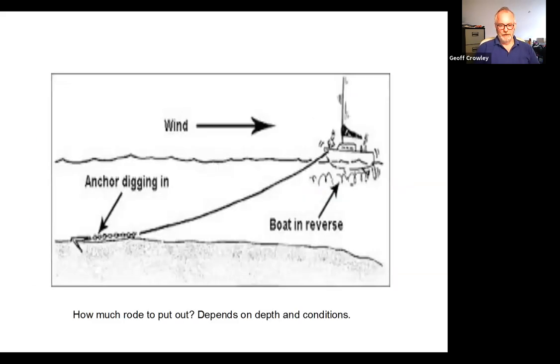Here's a schematic, a bit rough, but how much rode do you put out? It depends on the depth and the conditions. So here you have the anchor digging in, the boat sitting idling in reverse, downwind of the anchor, and pulling reasonably hard on the anchor chain to try and dig the anchor in. To start with, you want to put out at least 3 times, and you probably never want to anchor with less than 3 times the depth. If you're staying overnight, then 5 times the depth is probably a good amount of chain to put out. And if it's going to be quite windy, then 7 or 8 times might be suitable.